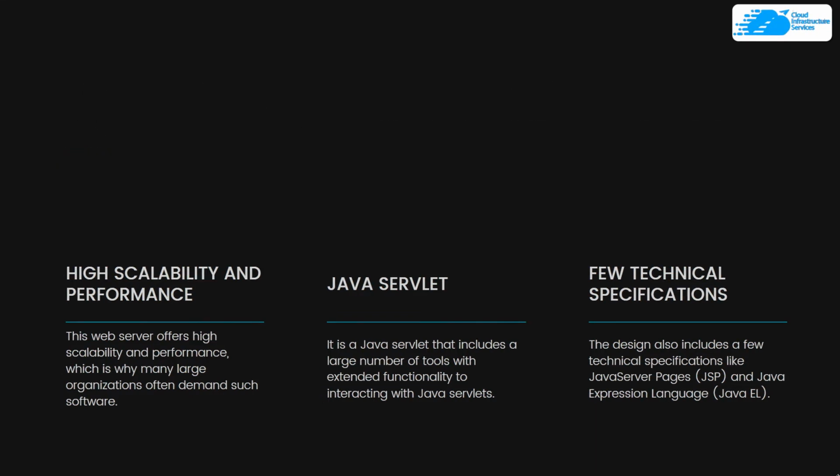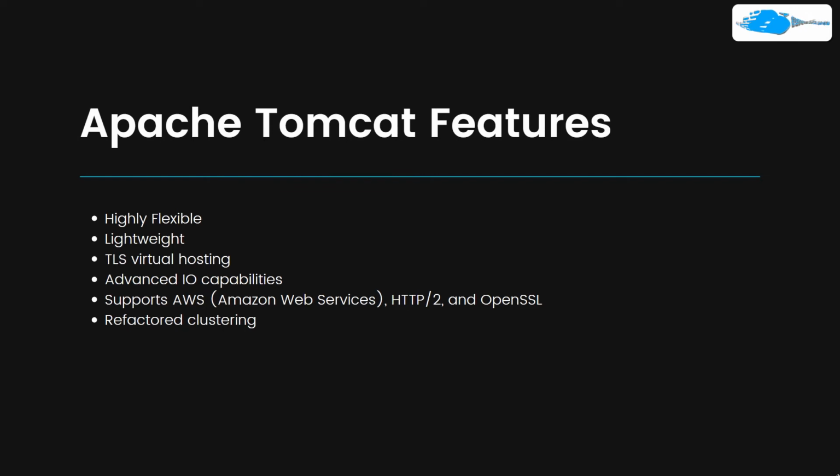Now if we talk about the listing of Apache Tomcat features, then it is highly flexible, lightweight, TLS virtual hosting, advanced input-output capabilities. It even supports AWS, which is Amazon Web Services, HTTP2 and OpenSSL, and it has refactored clustering.